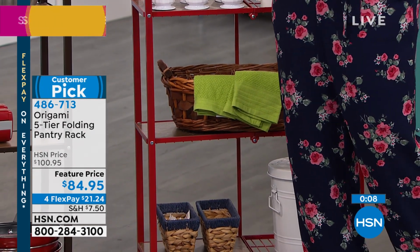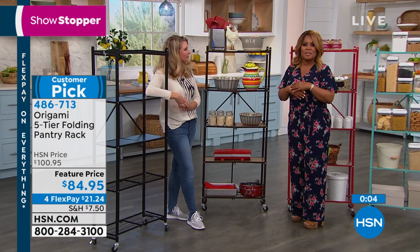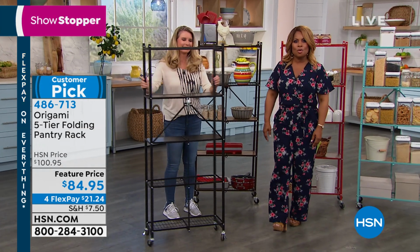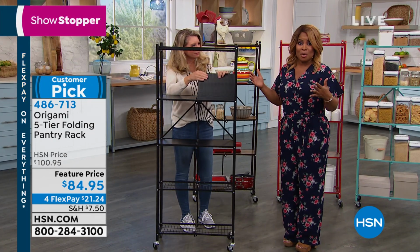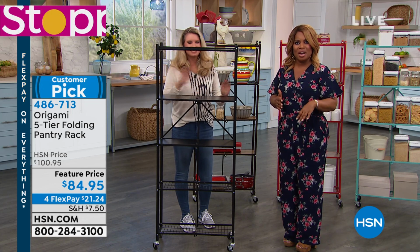Here's the bronze. The bronze is always one of our most popular choices because it is such a nice neutral. It'll go with any style furniture or any way that you've designed and decorated your home. And of course, you can never go wrong with the chic classic black. It looks very modern, it looks really upscale, and these are all your choices. Remember, for more origami choices, HSN.com is gonna be the way to go.